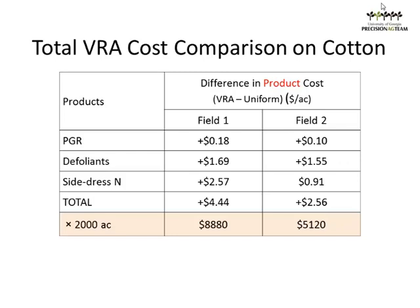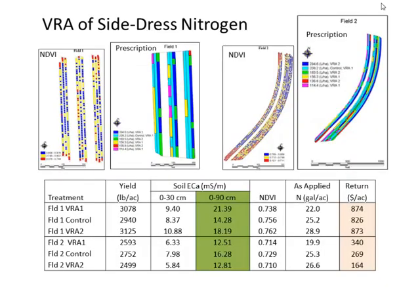So this farm is about 2,000 acres, and when we account for all these economic benefits of changing rates, either in the foliar, PGRs, or nitrogen, that's the amount of dollars that they were able to make on this farm. And this is the last slide of my presentation. This is just focused on side dress nitrogen application on cotton.